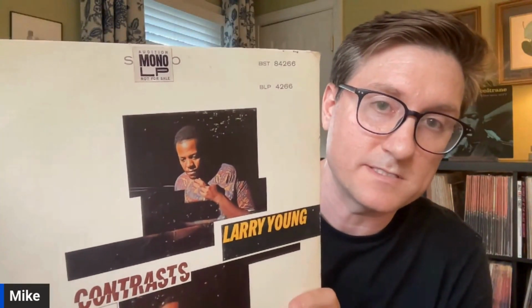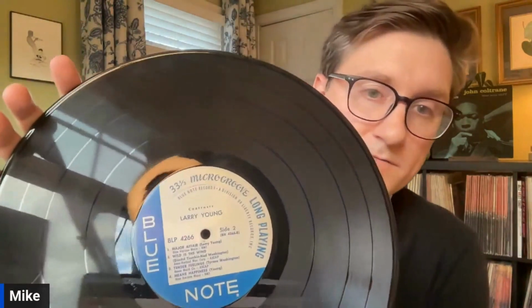Okay, so what I wanted to do was focus on 17 titles that are mono pressings that are pretty unique. Before I get into it, I want to show you the 2 titles that I have and the special pieces about them. The first is this Larry Young Contrast. You'll notice that there's an Audition mono LP not for sale sticker over the stereo stamp on the cover here. You'll also notice that the label itself has micro groove as opposed to stereo, and it also has BLP as the catalog number instead of BSP, which is the stereo catalog number.